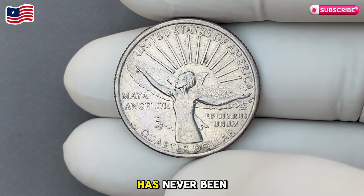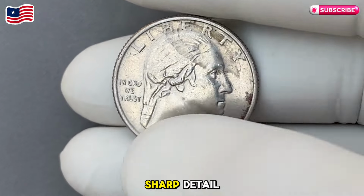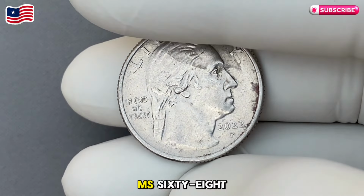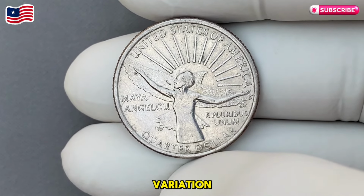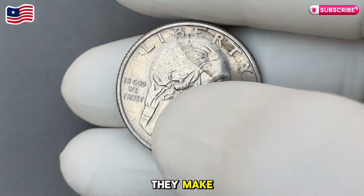If your coin has never been circulated, shows no signs of wear, and has razor-sharp detail, it could be classified as mint state. Coins in MS-67, MS-68, and higher become incredibly desirable, especially when paired with an error or a rare variation. These are the coins that don't just sit in collections, they make headlines.